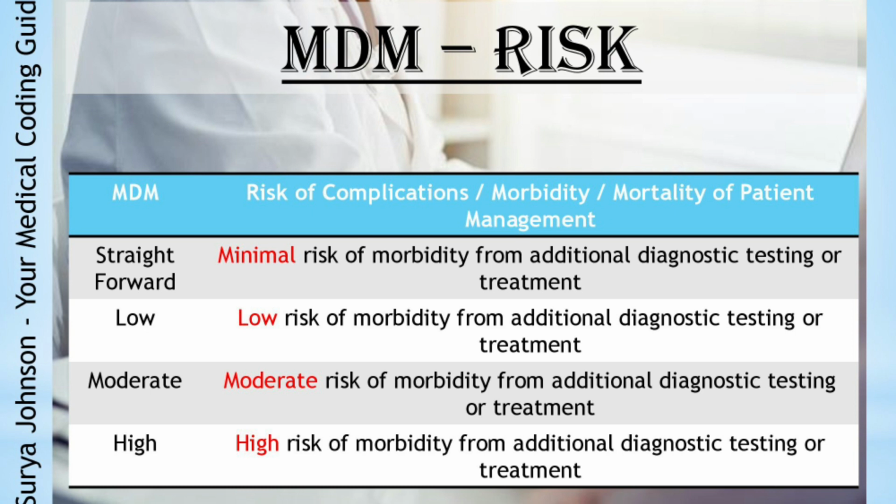For the moderate risk of morbidity from additional diagnostic testing or treatment, for example, if the patient is given only prescription drug management, only a drug is prescribed for the condition, or a doctor decides on a minor surgery or a procedure that has mild or minor risk factors. Also for decisions regarding elective major surgery without identified patient or procedure risk factors, where there will not be any risk involved and it is an elective major surgery. And also in scenarios where the patient has a diagnosis or treatment significantly limited by social determinants of health.